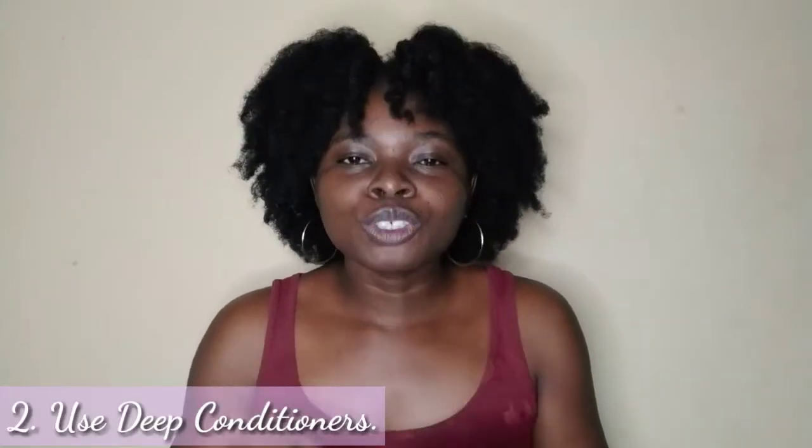The next tip I want to give to you guys is use your deep conditioner often. At this stage, if you are not going to be making a protective style, you need to up your game on deep conditioning. This deep conditioning will help to keep your hair moisturized. It will keep strengthening your hair at the same time. If you wash your hair every 2 weeks, make sure you're deep conditioning your hair every 2 weeks. It is very important. It will definitely help reduce breakage and split ends.